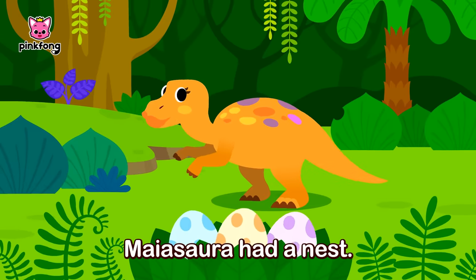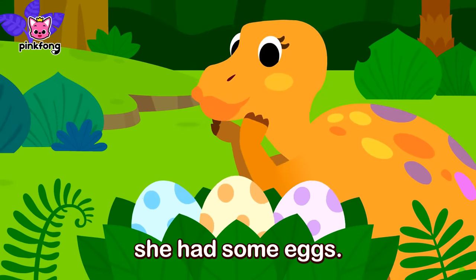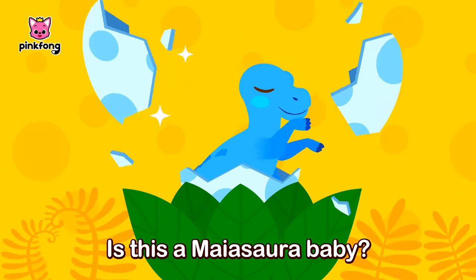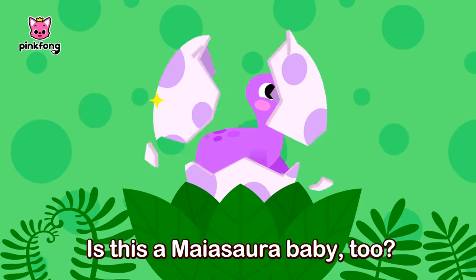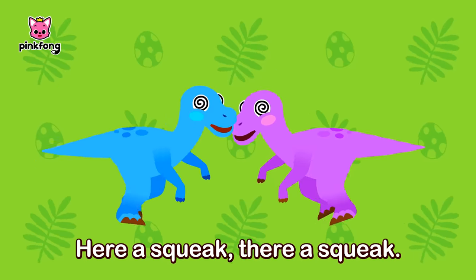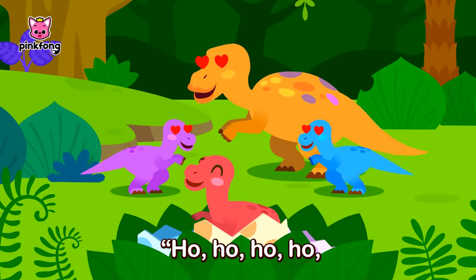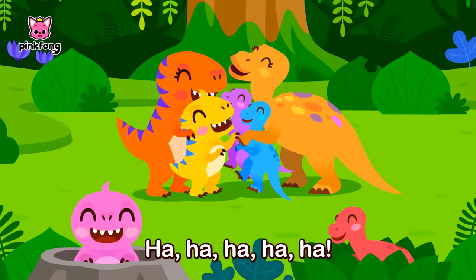Myasora had a nest. Ho, ho, ho, ho, hey, ho! And in that nest she had some eggs. Here, here, here! Is this a Myasora baby? Oh, it is! Is this a Myasora baby too? Yes, that one is too! With a squeak, squeak here and a squeak, squeak there. Here, squeak, there, squeak, everywhere, squeak, squeak! Myasora had a nest. Ho, ho, ho, ho, hey, ho! We love our babies! Ha, ha, ha!